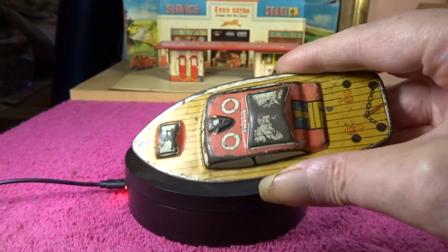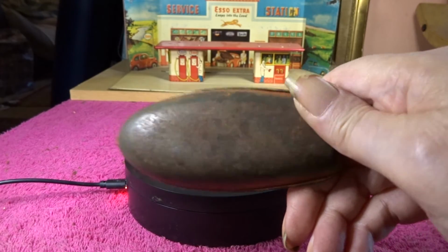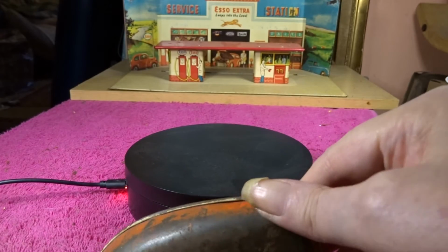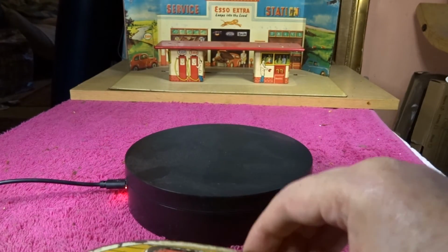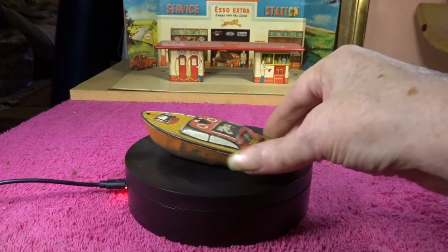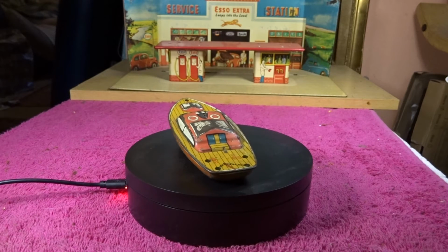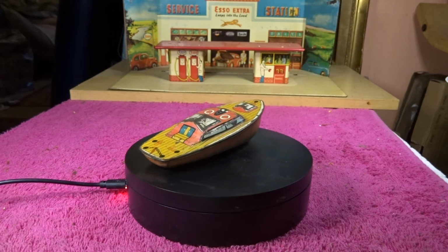And of course you can imagine some little kid playing with this, rubbing it about on the beach at the seaside, hence all the paint's worn off the bottom, and it's all nice and rusty where the seawater's been at it. But that only cost me £10. I was lucky to find that one. I've never seen another one. So there's that one.